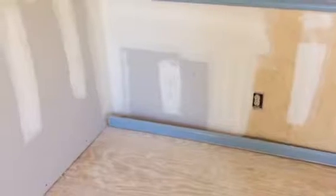wallboard was attached. We also had an issue with the plumbers had to cut a hole in the wall over here to get to the vent stack that is from the downstairs in the laundry room. They had to cut a hole in the wall to find out where that was. And that has now been reconnected.